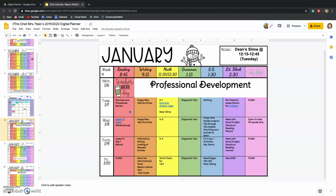One of the things I love about a digital planner is that you can copy and paste things that you didn't get done. For example, I didn't have time to do social studies on this day because we had a dean slime on that day during my math time. I really wanted to make sure we got into math, so that's why I wrote nothing. But then I could just copy and paste and move it all down one instead of erasing and rewriting, which takes a lot of time.